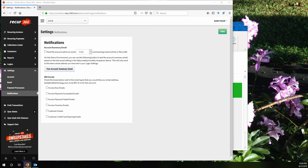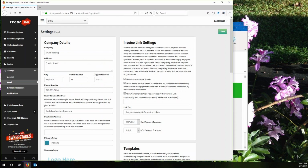And that is the notifications update. The next thing that's already released and ready is under the email settings. You have the ability now to customize the pay online link that goes out with customer emails. Some of our clients didn't like the link that said, click here now to pay your invoice. So under this link text area, you can change what that is going to say.